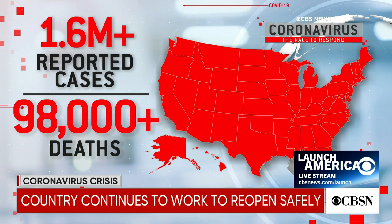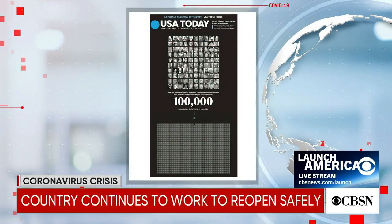This is a look at the front page of USA Today as the death toll nears 100,000. It shows pictures of some who have lost their lives to COVID-19 and then shows it on scale of 100,000. Our David Begnaud has the latest on the reopening of the country.